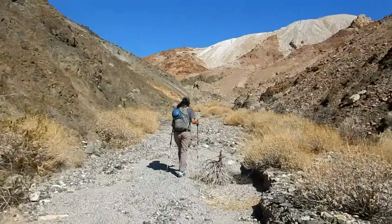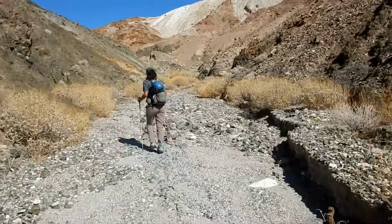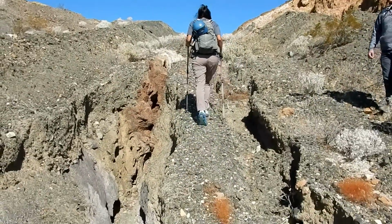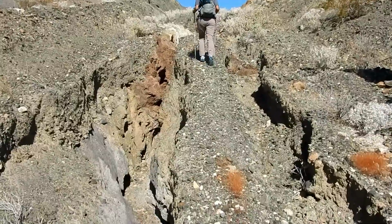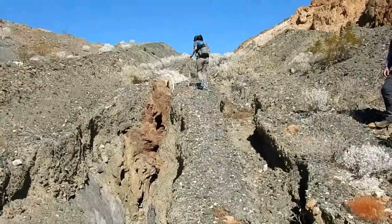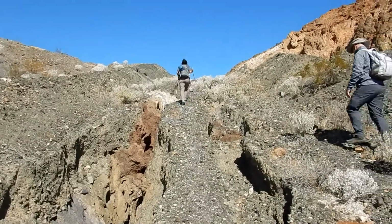So we're hiking out to a remote mine today. It's gonna be a pretty good hike. The road's a little washed out. You wouldn't want to get high centered on that. Okay, we're almost to the top of the hill, then we start going down into the big wash.